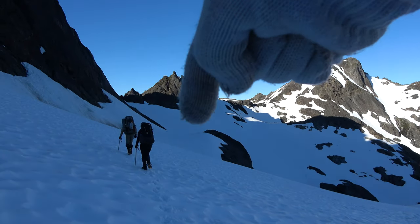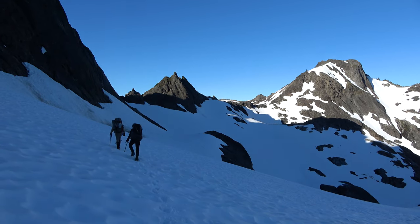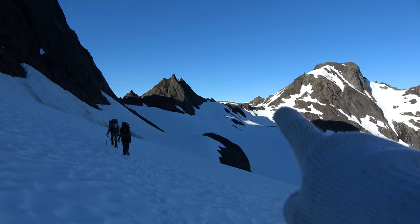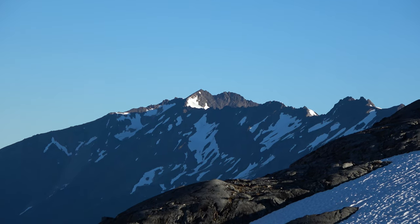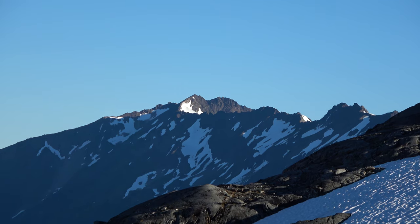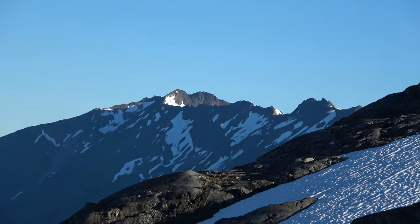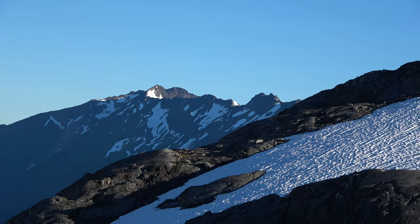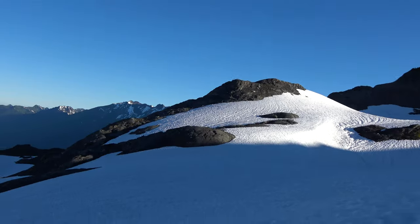So we're gonna go to this point right here and eyeball this way to see if it's to Bear Pass. If not, we gotta go to what I pointed out earlier, this guy. Here's Mount Carey, we were on that on day 3. Now we're pretty far away.